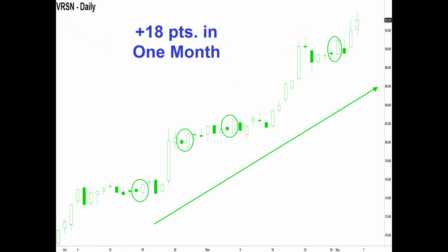And you had a lot of chances to get in. That's the beauty of using these techniques as well, because if you miss the very first one, many times if it's a very strong trend, as you see here, there's a lot of different chances to get in as well. These are all different bullish engulfing patterns.